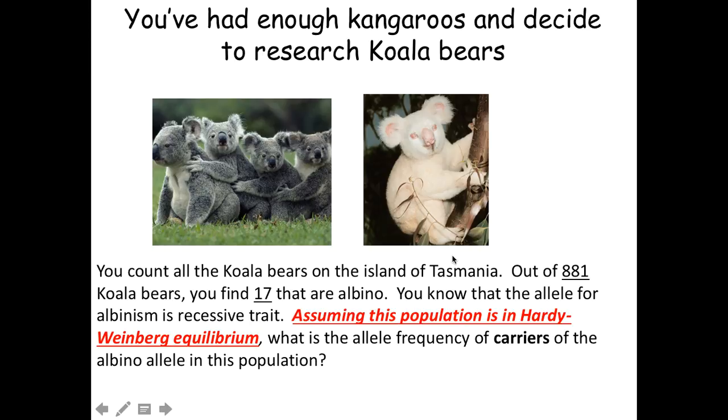Well, let's say you're done with kangaroos. Let's work on koala bears now. We're going to research koala bears. You count all the koala bears on the island of Tasmania, and you count 881 of them, and you find 17 albino. You know that albinism is a recessive trait, similar to humans, where you need two recessive alleles. If you assume that this population is in Hardy-Weinberg equilibrium, you can calculate the frequency of the carriers of this allele, which is oftentimes what we're interested in doing in the population. We'll talk about why in just a second.